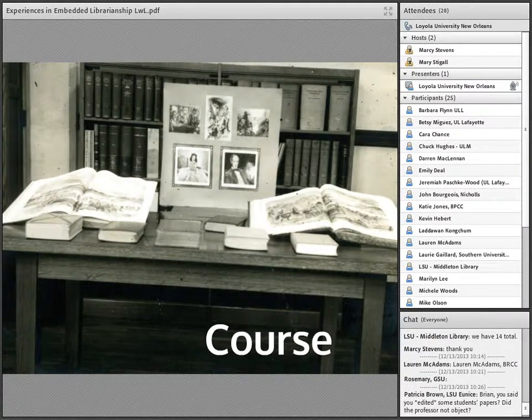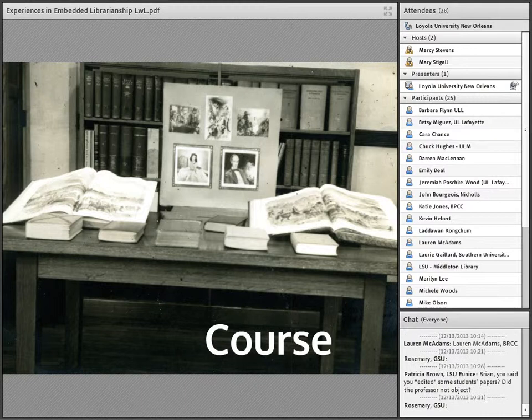This course is linked with another course, History A200, which at Loyola is U.S. History to 1865. And the reason they're linked is primarily two reasons. It brings the students together in a lab experience. So the content part of the course happens in A200, and then the lab allows the students to kind of workshop their final paper for that course. So it brings all the history majors together.